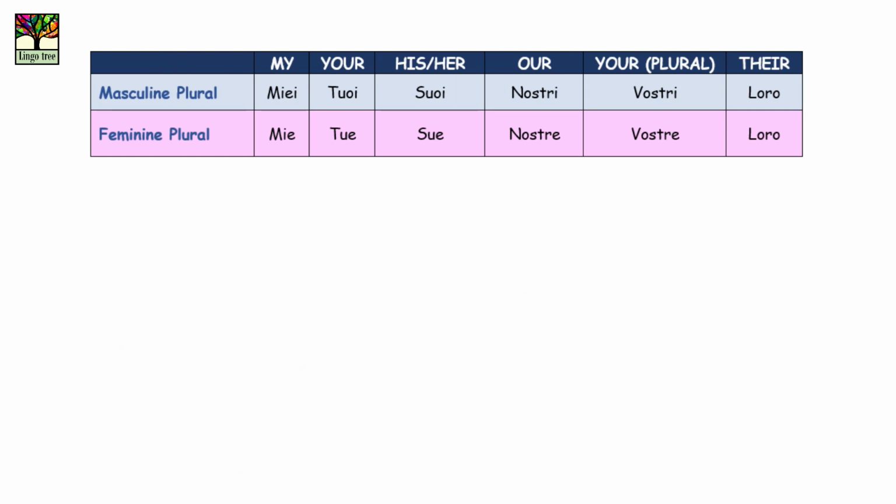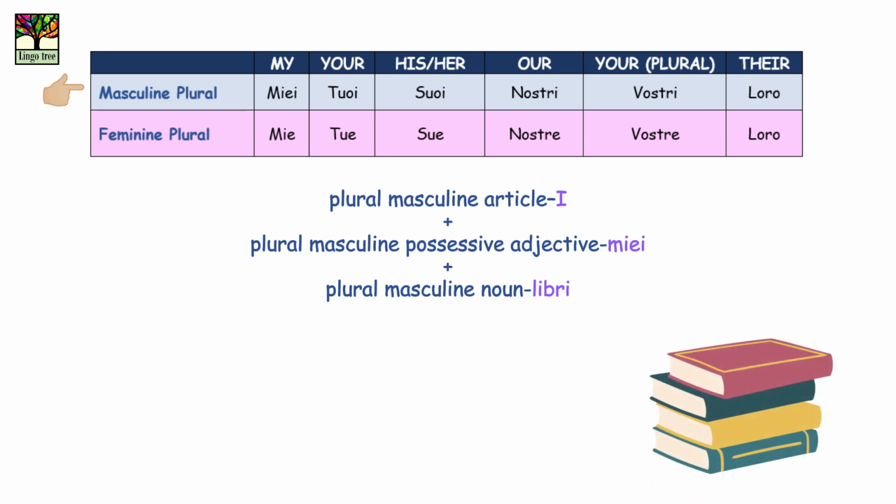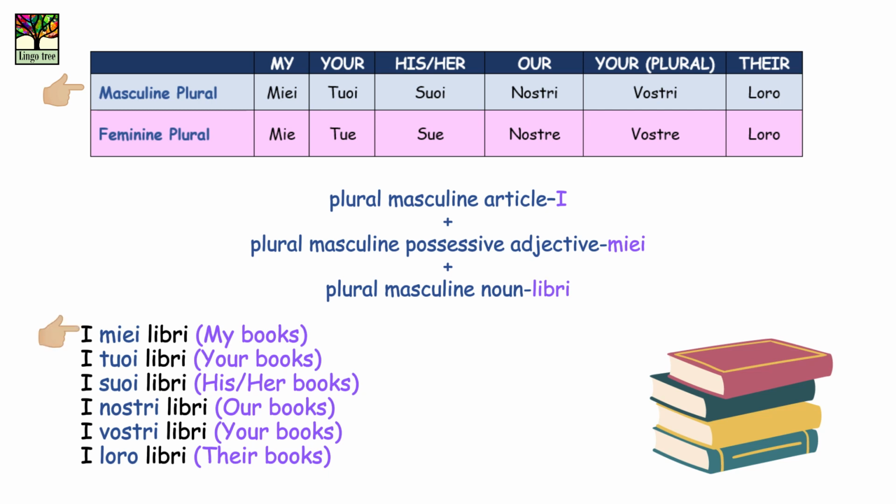Now, let's learn the possessive adjectives used for plural feminine and masculine nouns. For this, you'll need to memorize each variation as there's no simpler explanation. Let's start with possessive adjectives for the plural masculine nouns. Let's take the same word used before as an example. Books. I miei libri. I tuoi libri. I suoi libri. I nostri libri. I vostri libri. I loro libri.